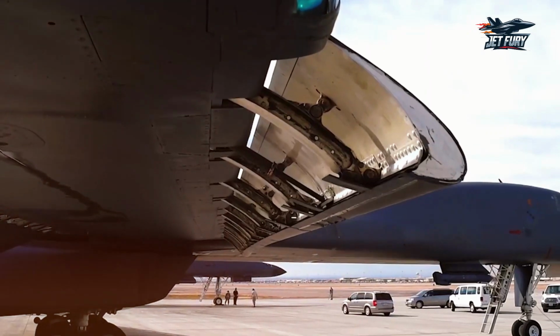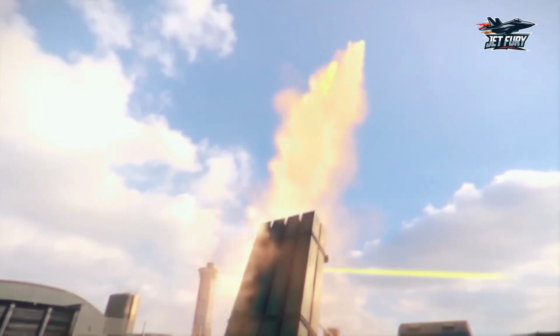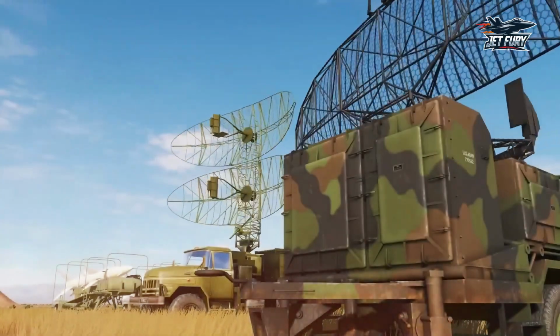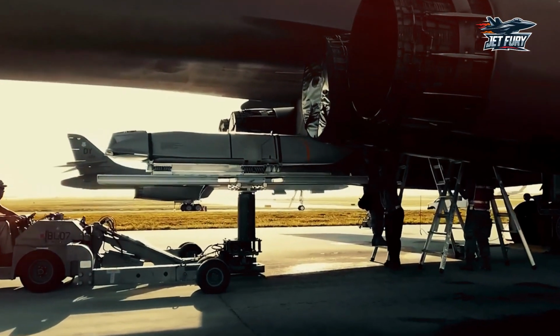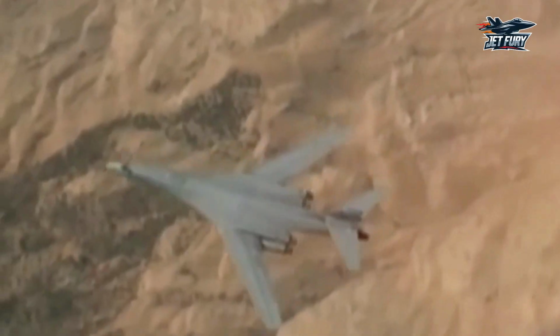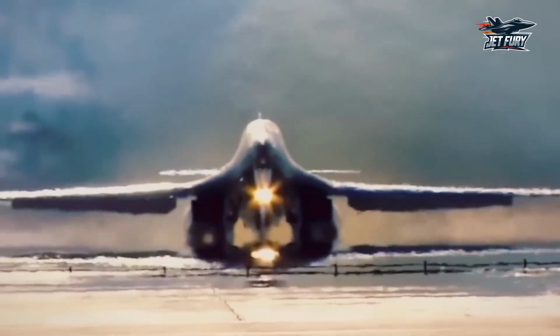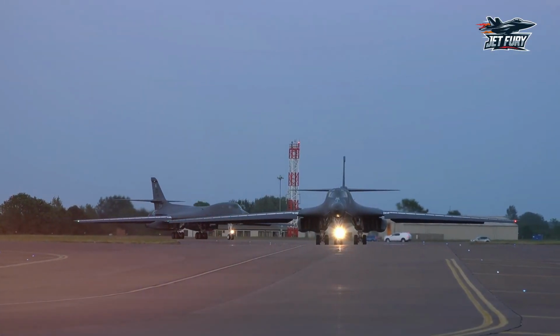These bombers were loaded with a deadly combination of guided bombs, long-range missiles, and cluster munitions, ensuring that every target would be completely destroyed. As the B-1s took off, the ground crews worked quickly to load the aircraft with the maximum amount of firepower. Unlike other bombers, the B-1 can be prepared for a mission in a very short amount of time, allowing the military to respond rapidly to any threat.